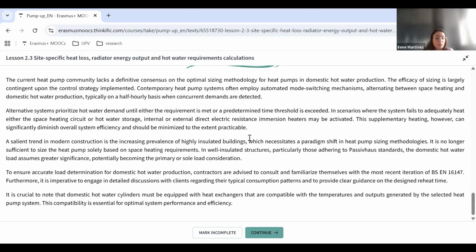So, as for best practices for installers to properly size the system, and that learners should have understood, it is advised to follow norm standards and regional regulations, which provide validated calculations to ensure the heat pump is neither oversized, leading to inefficiencies, nor undersized, leading to comfort issues.